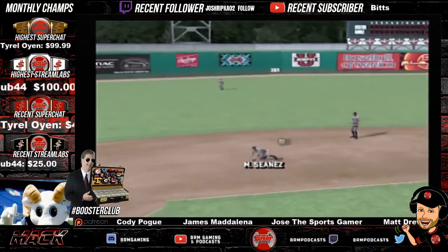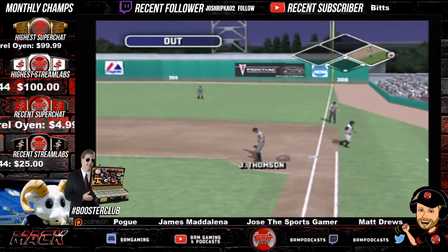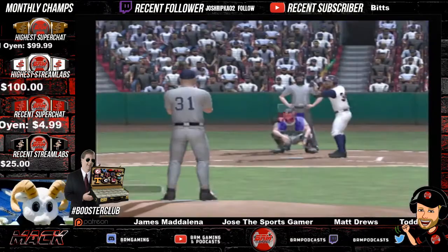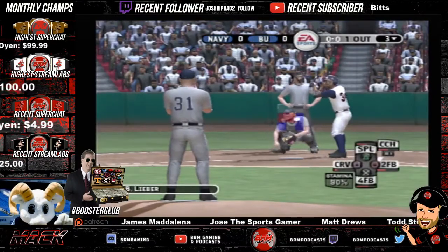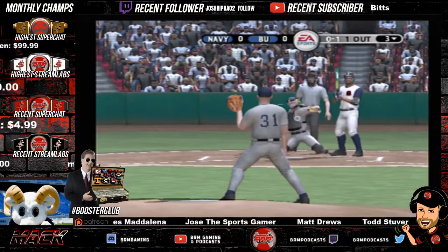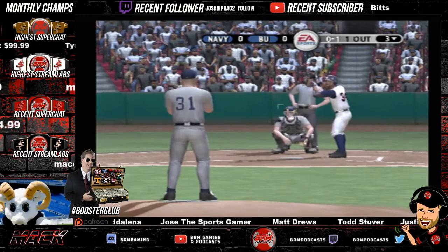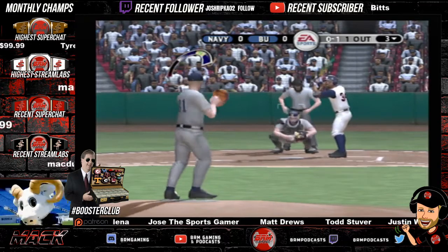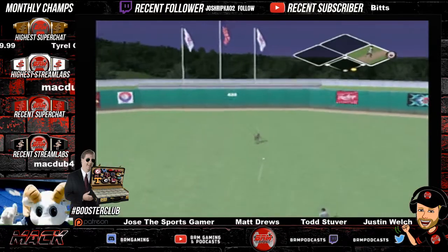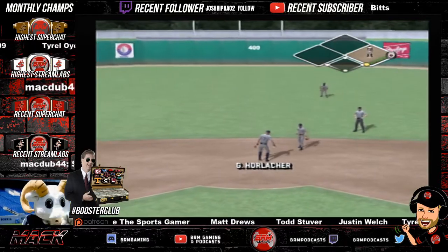Hit on the ground toward the hole. Makes the diving stop. In time to make the play. Let's have another look at that. At the plate. Number 34 is the number 9 batter, hitting .220 with no home runs and 3 RBIs. Look out, a line shot. He's on with a single.